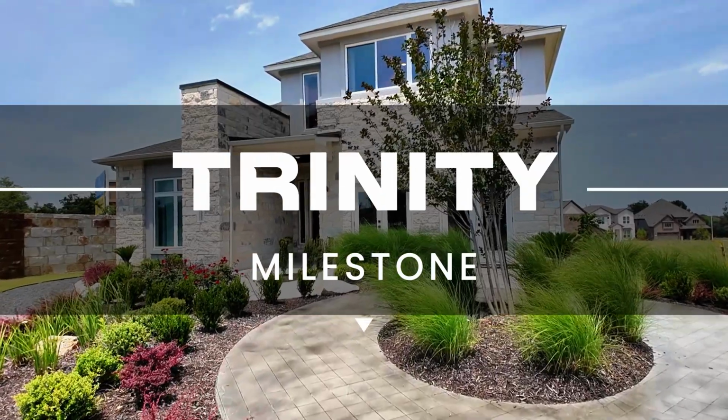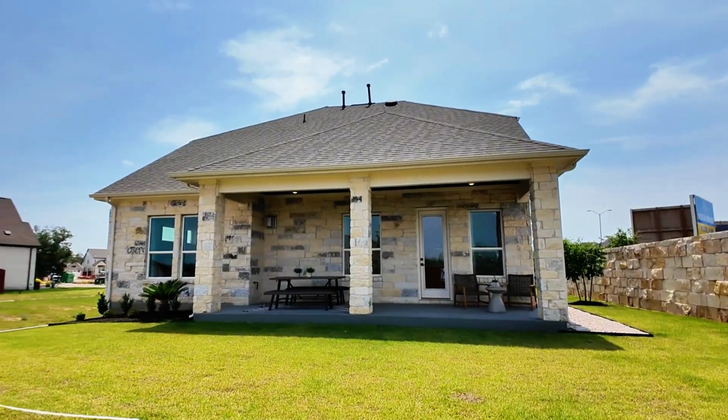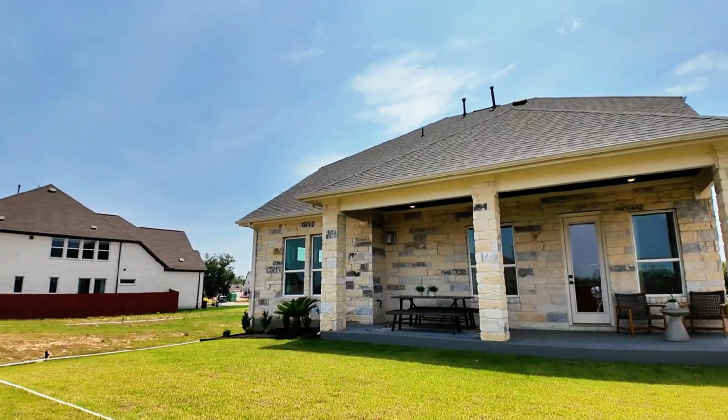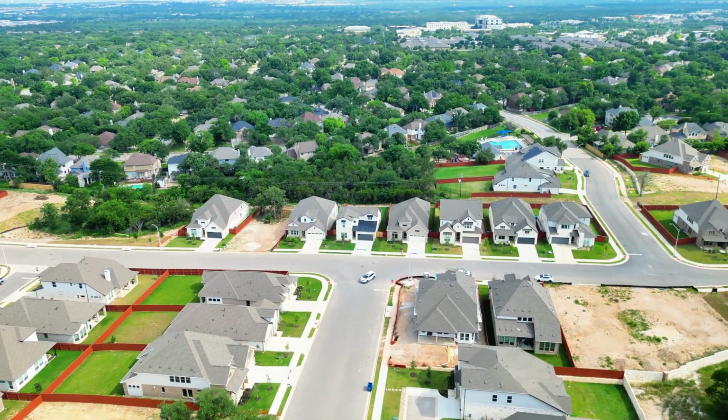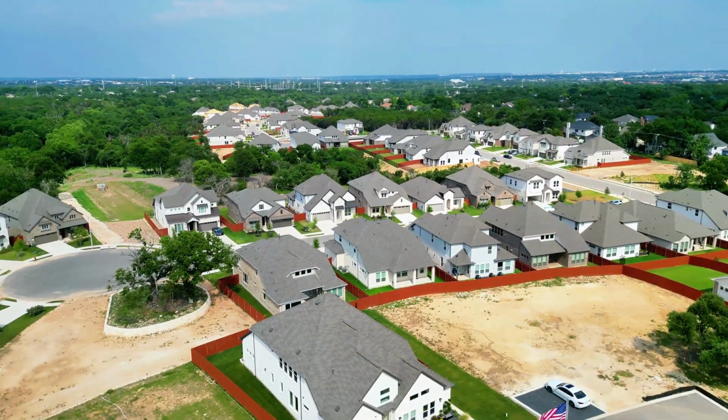And by the way, this Trinity floor plan, 3,300 square feet, starting price about $925,000. And they do have some inventory homes, and they do have some lots they can build this floor plan on. And by the way, this community is about a third sold out. So we're actually looking at less and less inventory in the Round Rock area.